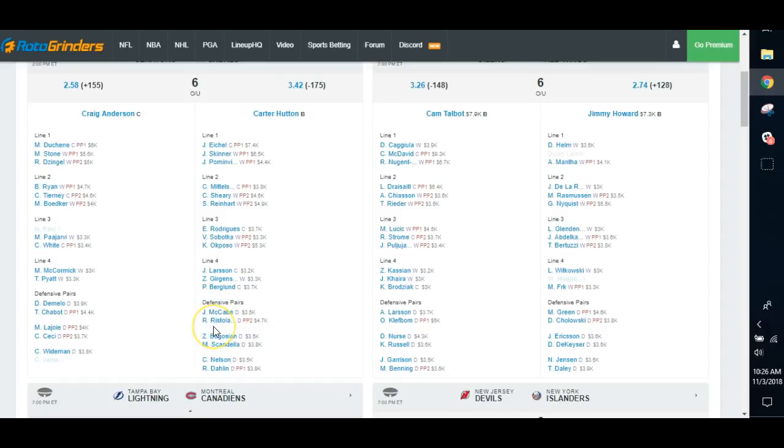This top defensive pair, or even the second pair, they're generally going to overlap because they don't come out in units of 5. There may be 5 skaters on the ice, Eichel, Skinner, Pominville, and then McCabe and Ristolainen, maybe all out there on the ice at the same time, but they don't necessarily shift at the same time.